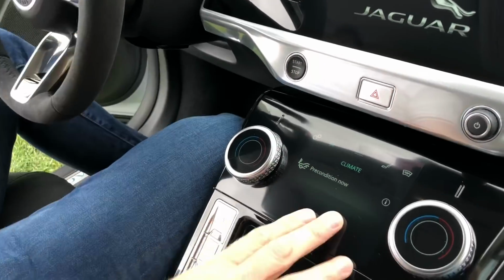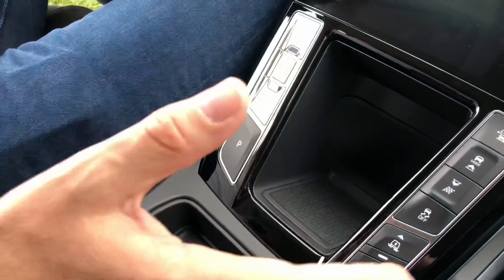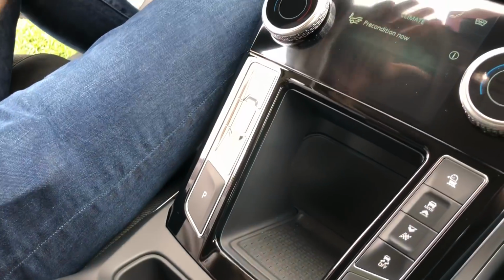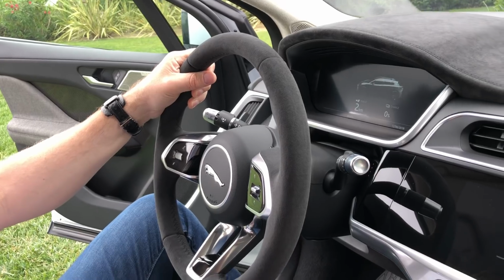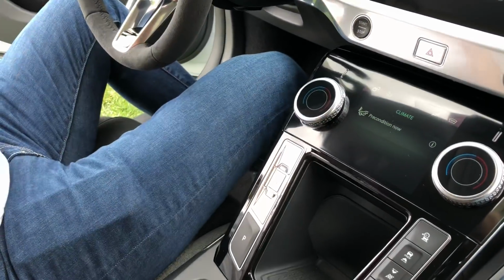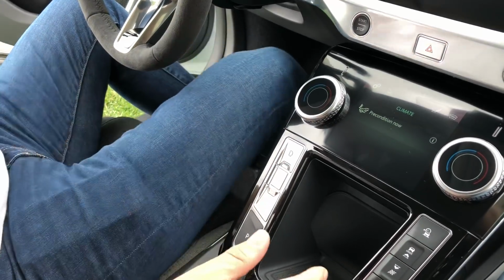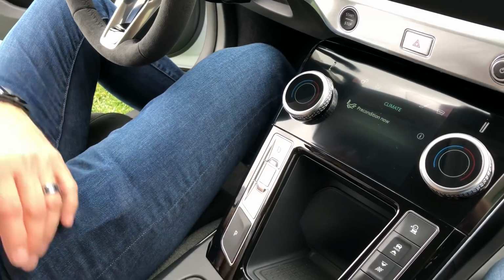And then climate controls here. Now you might ask, well, you've got no transmission tunnel, why have you got a console that looks like this? Well, of course, again, from a human factors point of view, you still need the controls for the heaters and air conditioning to fall readily to hand. Actually, and also, although we could completely vacate this space, why give up that opportunity for stowage?